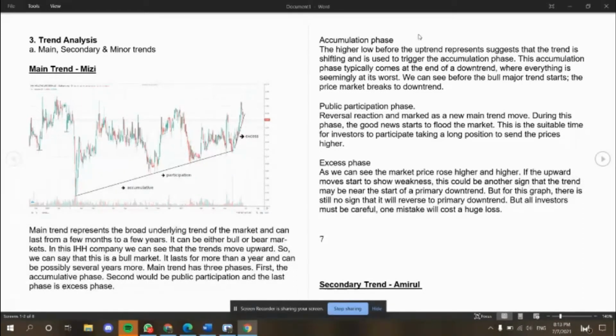The accumulation phase, the higher low before the uptrend, suggests that the trend is shifting and is used to trigger the accumulation phase. Public participation, a reversal reaction, is marked as a new main trend move. This is the suitable time for investors to participate, taking a long position to send the price higher. In the excess phase, as we can see, the market price rises higher and higher. If the upward move starts to show weakness, this could be another sign that the trend may be near the start of a primary downtrend.